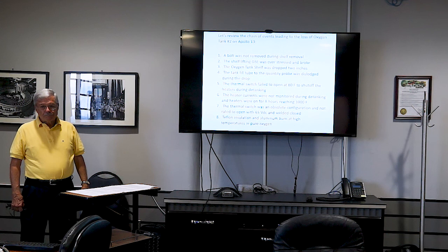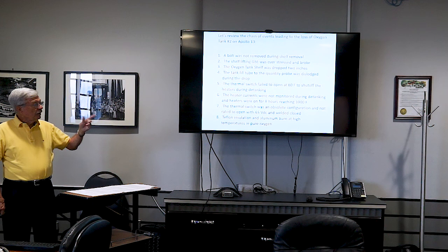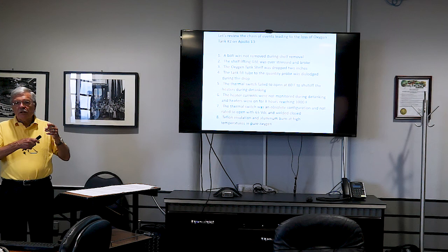And then the thermal switch failed to open at 80 to shut the heaters off during detanking. It's also interesting that the pressure sensor that would have read at 80 degrees only read to 85 degrees. It would not indicate anything higher, which is kind of strange.